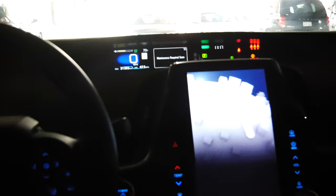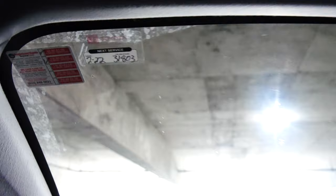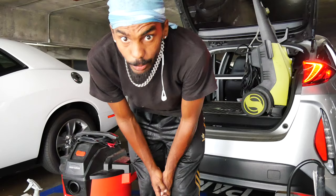If you've never been inside the new Toyota Prius Prime, yes, that is the screen. No mod, it's factory from the dealer, and you have other screens up this way too. Yes, I need to maintenance my car. I got about 31,000 miles on it. Let me get that to focus in. Yep, you see it, 31,803. Yep, so let's pull the car over there and get loaded. And this is literally the process of how I gotta load this car up.